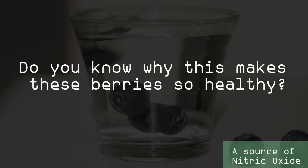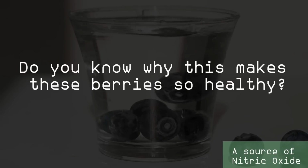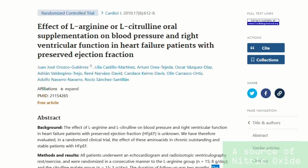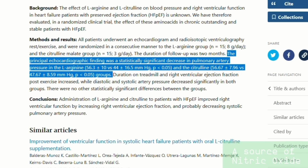And do you know why this makes these berries so healthy? I mean, yeah, you could also supplement nitric oxide or L-arginine and L-citrulline to be more accurate and get a similar result in terms of blood pressure. But it wouldn't be the same.